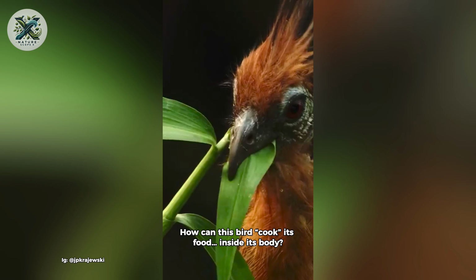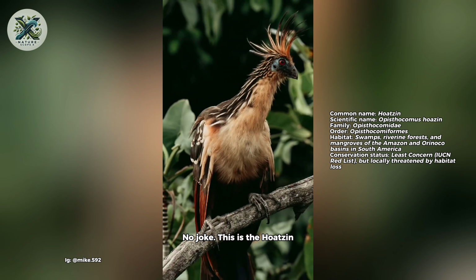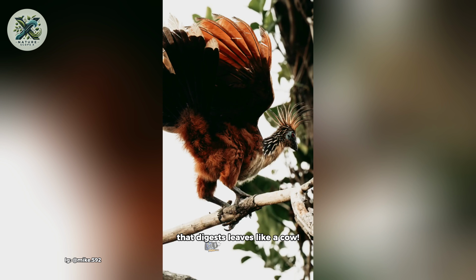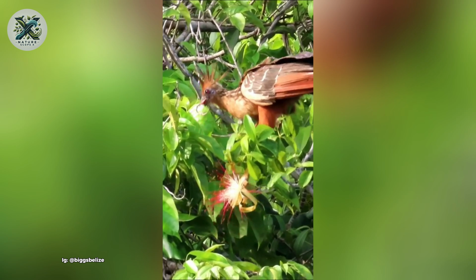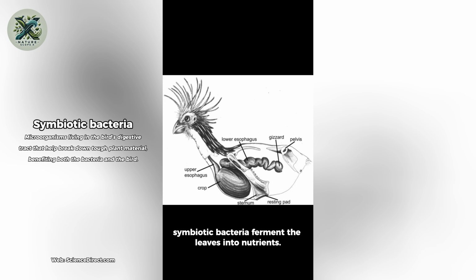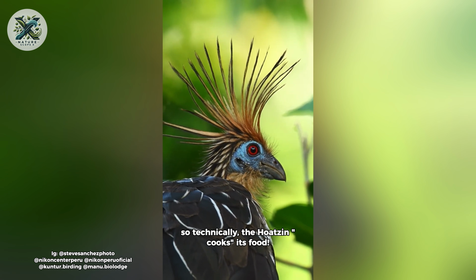How can this bird cook its food inside its body? No joke, this is the Hoatzin, an ancient bird from the Amazon that digests leaves like a cow. It uses a process called foregut fermentation, the only bird in the world that does. Inside its enlarged esophagus and crop, symbiotic bacteria ferment the leaves into nutrients. This process generates heat, so technically the Hoatzin cooks its food.